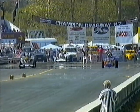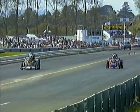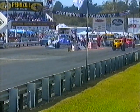Last year's champion Travis Lefting in the left lane, John Pavlovich in the right. This John Pavlovich Burgerfield's Altered did very well to qualify number 2. Travis Lefting getting the better of it this time. A record again, 9.13 at 143.